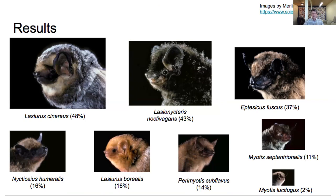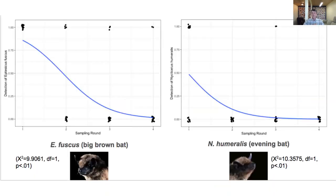The size of the box represents the proportional abundance. So what this means is that for this species here, in 48% of the loggers we placed, we picked up at least one signal from that bat. And so what that allowed us to do is to look at which bats are active when. Just look at the big brown bat over here on the left as an example. We broke our sampling up into mid-September through the end of October. One would be that the animal was found, zero would be those locations where it wasn't.